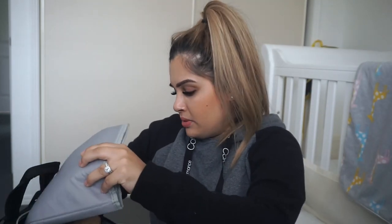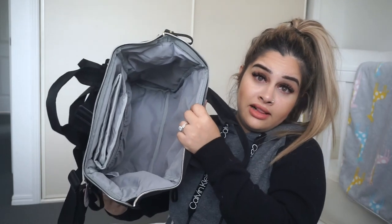And then the last thing in here is wipes. I haven't bought diapers yet because I know the hospital will provide them. And when the baby is born, I'll just tell my husband to run to the shops and grab some, because I'm not just gonna carry them in my bag. That's just an extra thing to hold. So yeah, that's it. This bag comes with a changing pad, which I probably won't need, but all that stuff was in this bag. It holds a ton.